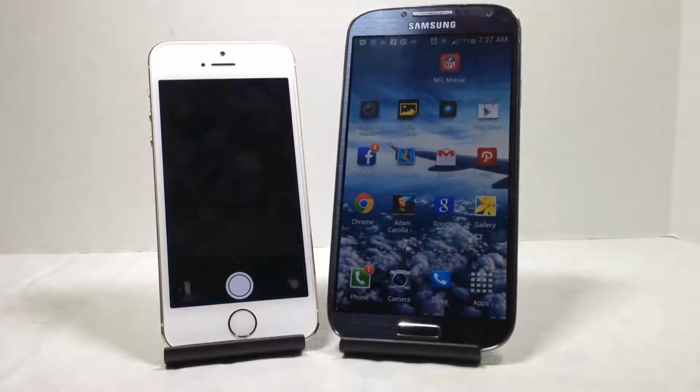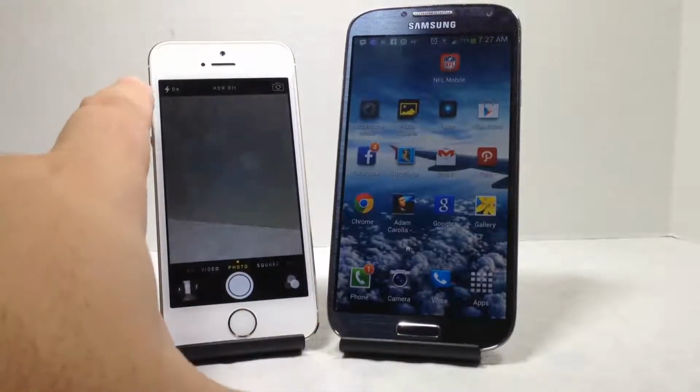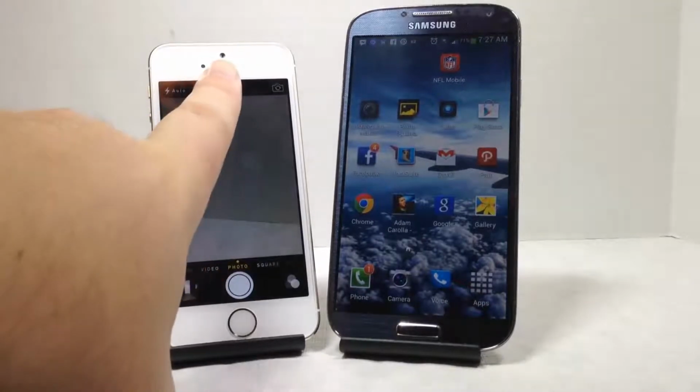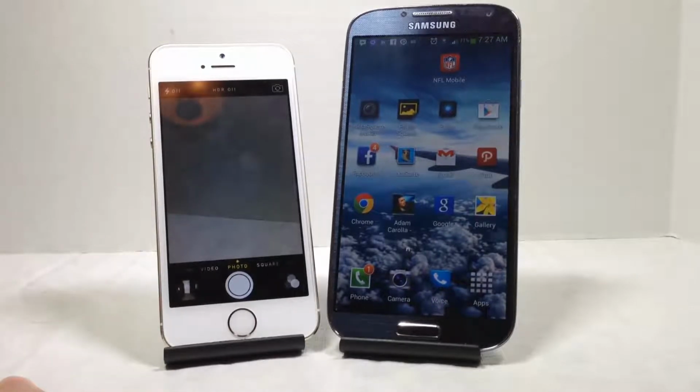You've got your camera button here for the Apple iPhone 5S. You've got the ability, of course, to switch your flash up here at the top, so you can turn it on or off, whatever you want to do. You can turn HDR on and off. HDR gives you, of course, a low light and a highlight photo, and they mix it into one. You can switch between your front-facing cameras here.